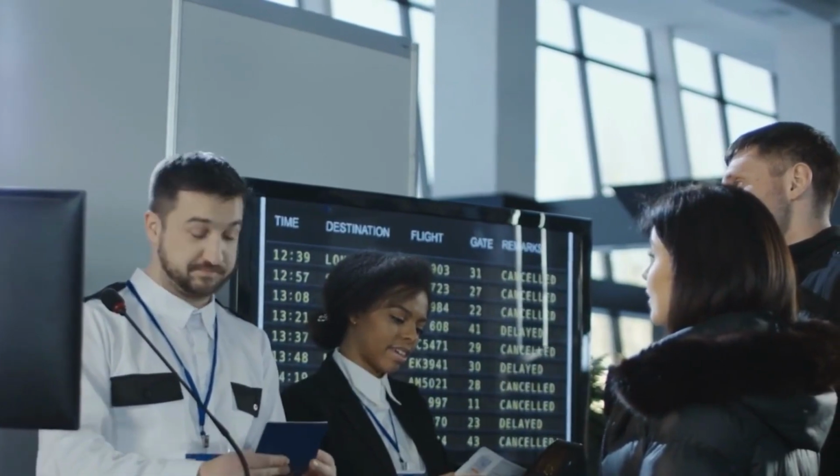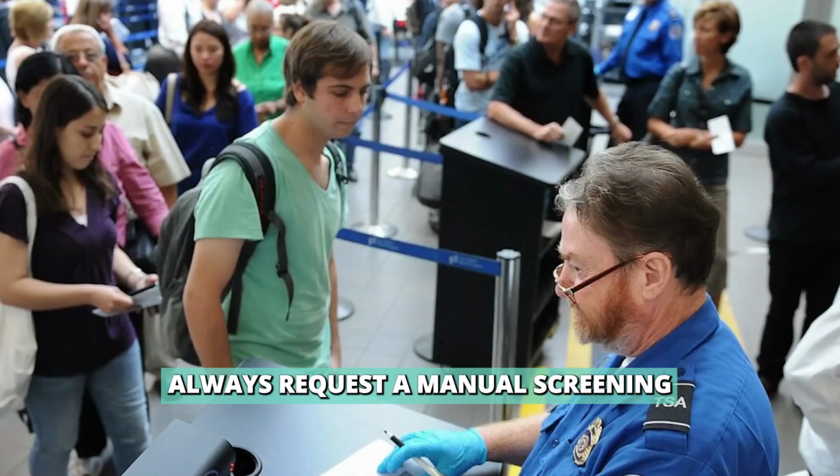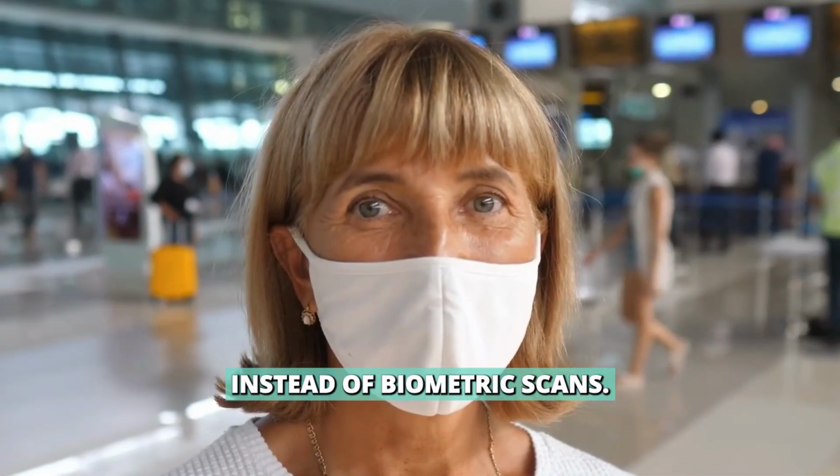In the wrong hands, this information can be used beyond airport security, raising questions about privacy rights and data misuse. So how do you stay safe? First, if the option is available, always request a manual screening instead of biometric scans. It might take longer, but it gives you control.